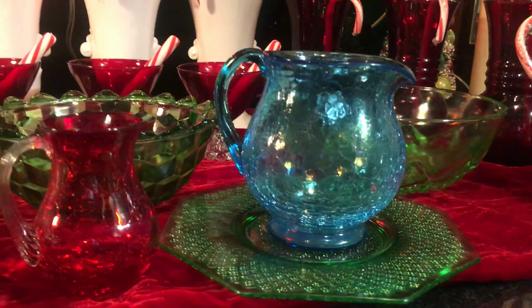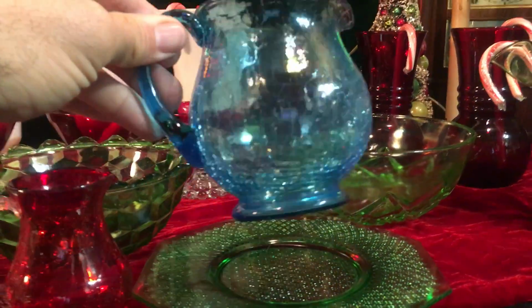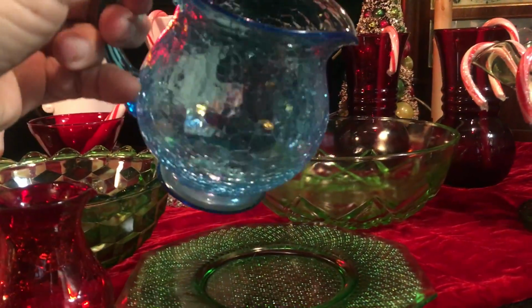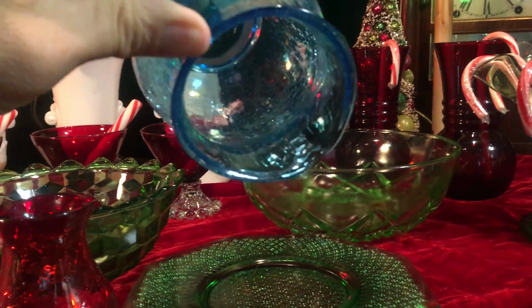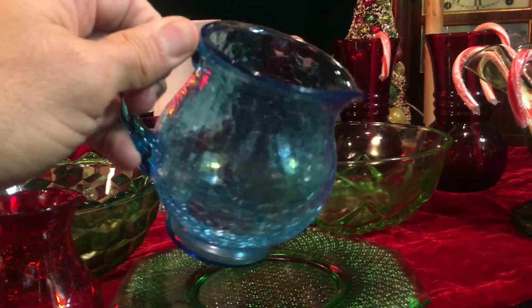Get the candy cane out of there for a minute. The blue, which just looks like cracked ice, doesn't it? Are you ready for ice? Oh, I don't know. I haven't gotten my snow scraper out yet, but that's pretty.